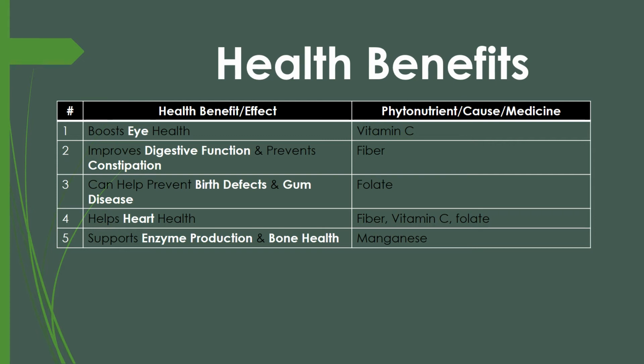All right. So not only am I going to give you the health benefits, but more importantly, I'm going to give you the cause, or shall we say the phytonutrients, or we can use the word medicines. So health benefit number 1 is that parsnips boost eye health. Isn't that amazing? Now, the reason why is because parsnips contain vitamin C.